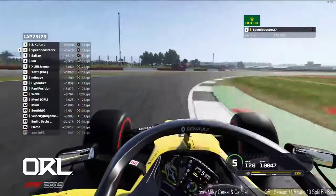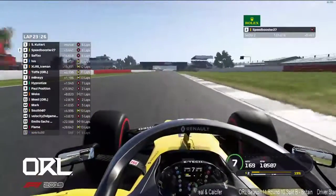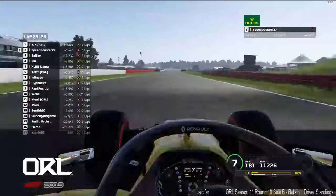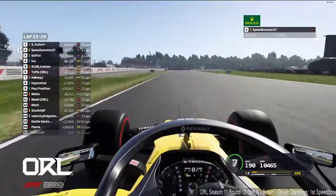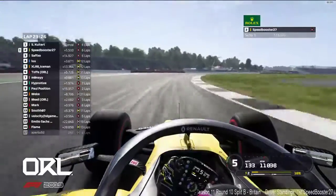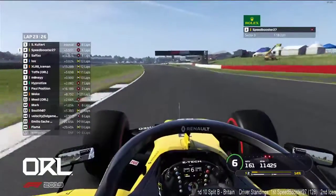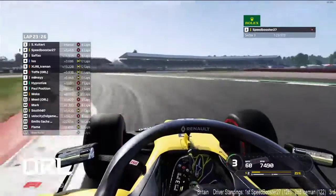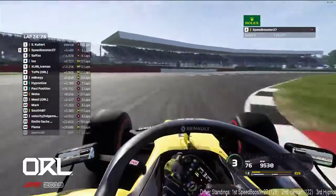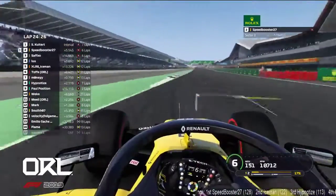Speed booster making his way through Maggots and Becketts. Money closing in on Toffee though, and he could actually go for 6th place. Having a really good run in the Force India right now. And remember, he was behind Mealy at one point when they were on equal-lapped tires, let's say.